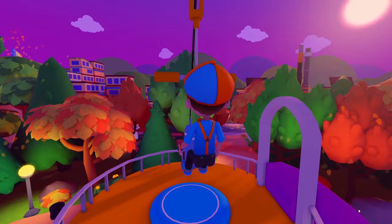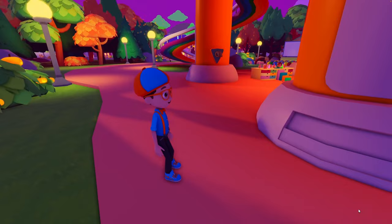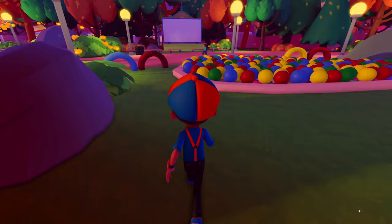Woo! Hey, look at this slide! Whoa! Yeah! The slide and the ramp were both rainbow colors. You know all the colors of the rainbow? Red, orange, yellow, green, and blue, indigo, and purple. Woohoo! Hey, look! Some of those colors are the same colors as these ball pit balls.